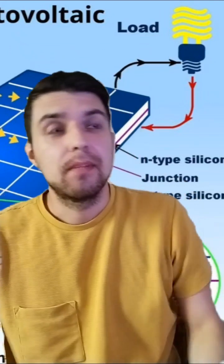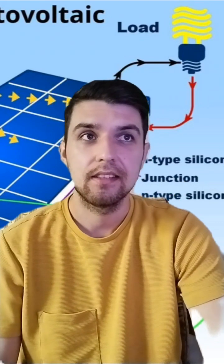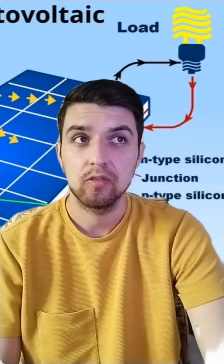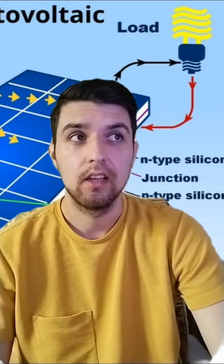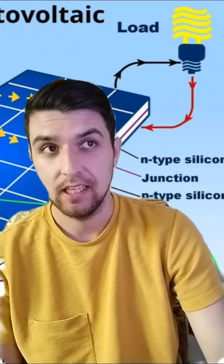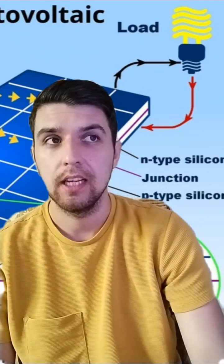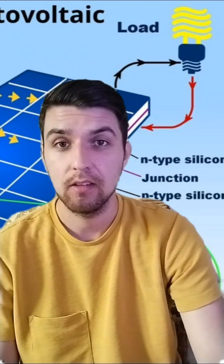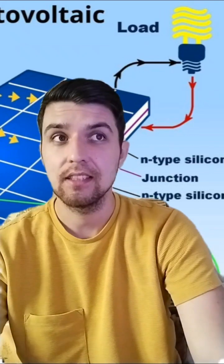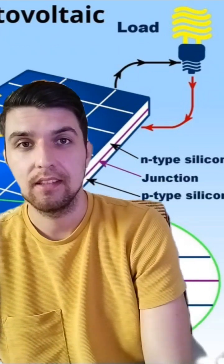So yeah, basically this is made from silicon, and when the sunlight hits the cell, it excites electrons within the silicon, creating an electric current. So this direct current, the DC electricity, then flows through an inverter, which converts it into alternating current, which is the AC electricity, the kind used in our homes and businesses.